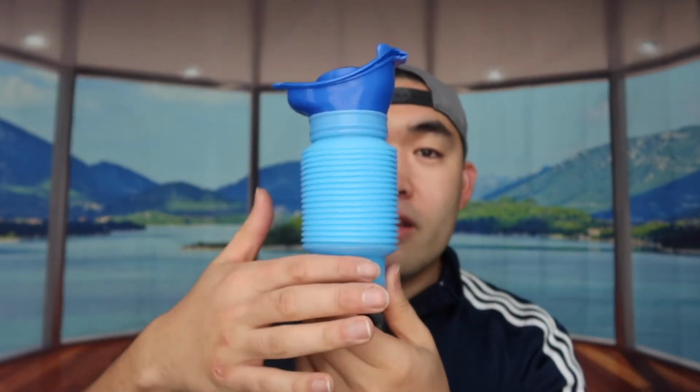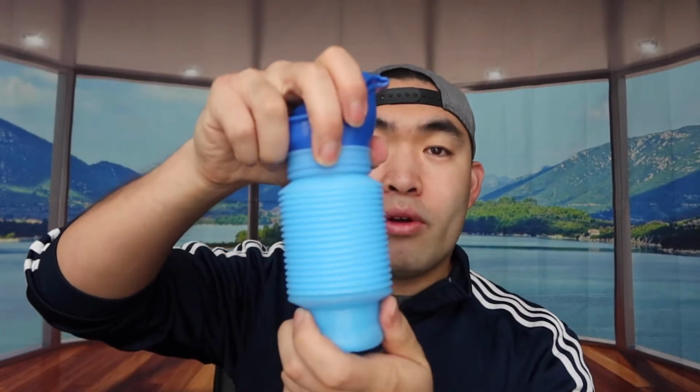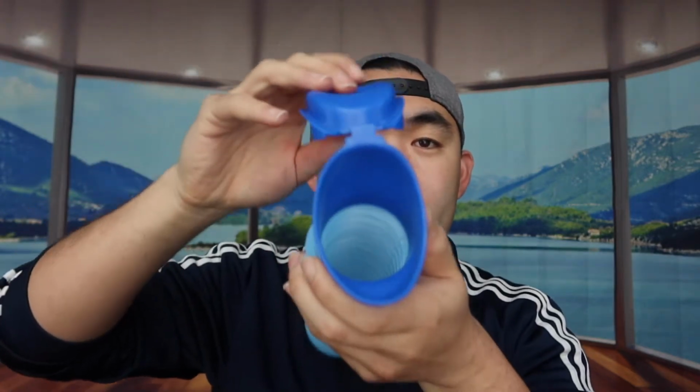So if you're not peeing too much and it's just a little amount, then this is fine. But if you need more, just go like this. So that's the maximum. If you need to pee a lot, then this is how much you can pee. And if you get more than one of these, then obviously there's more room for you to pee. But for these, it's pretty cool because it's expandable. Once you finish using it, pour it out and rinse it however you want to at a public restroom or whatever. And right here, you have to open it up and then start peeing in there.